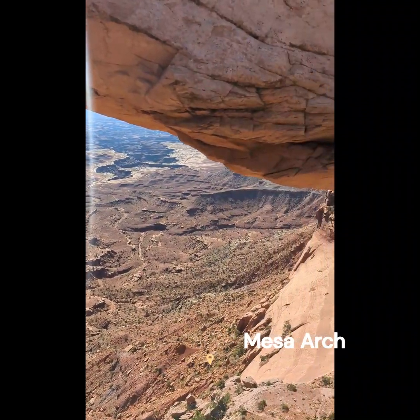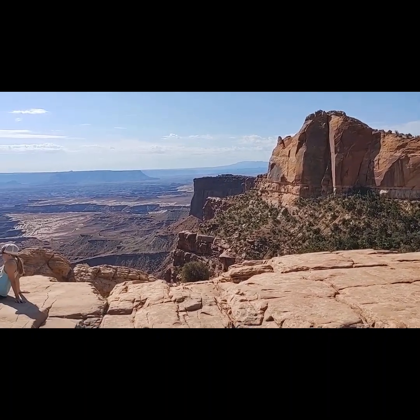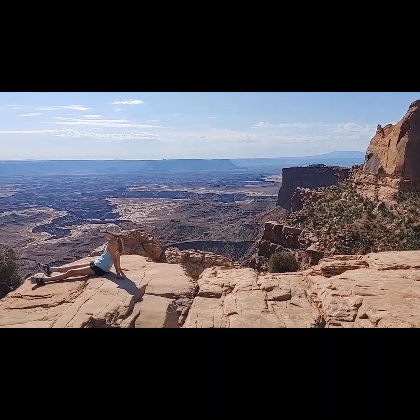Mesa Arch is a must-see, especially in the morning. The way the light hits the arch and the canyon below is pure magic.